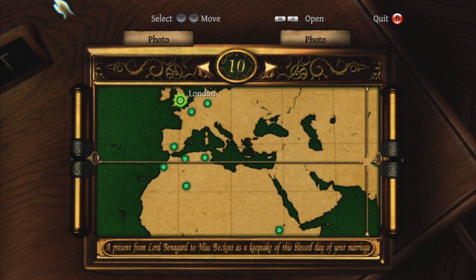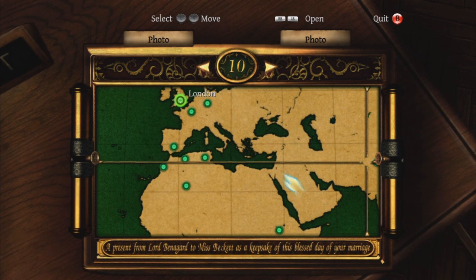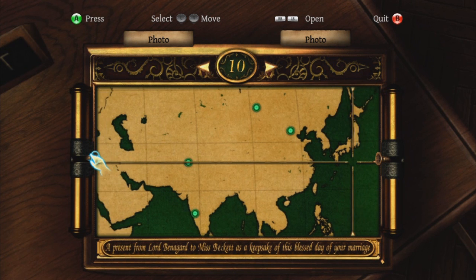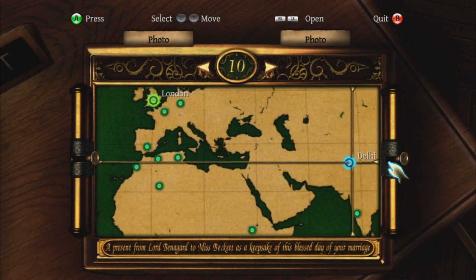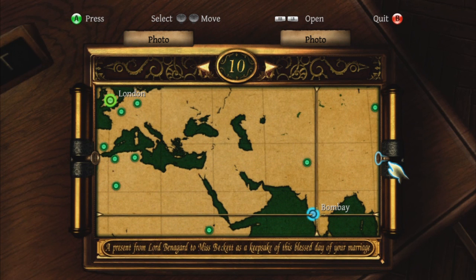That's definitely not Bombay. How do we zoom out? Alright. Okay, I see. And how do we move the cursor again? Can't seem to be able to move it. Okay. There we go. Okay, I got the cursor all done and good. And Bombay is... The time's at 18.